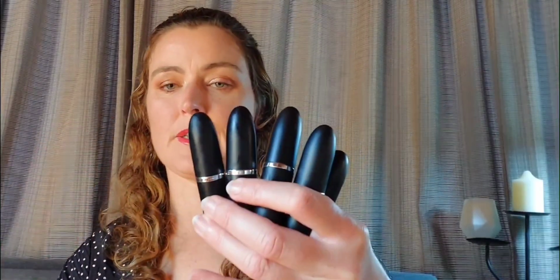We will now get into, I think we'll do these four. These, there's actually 5 now. I forgot that I got a new one. These are quite a new release for them. This is when they reformulated their matte lipsticks. So these are the Maximal matte lipsticks, the Maximal.